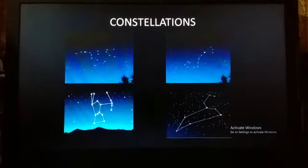Constellations are useful because they can help people to recognize stars in the sky. By looking for patterns, the stars and their location can be much easier to spot.